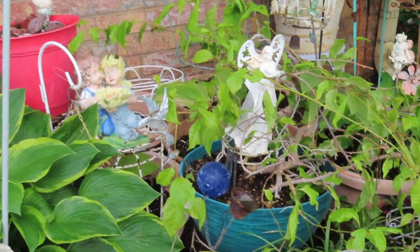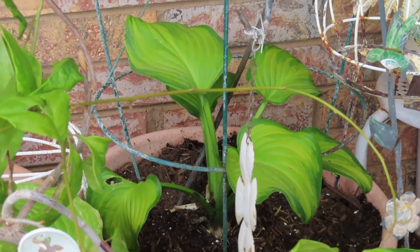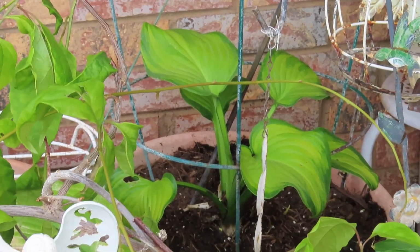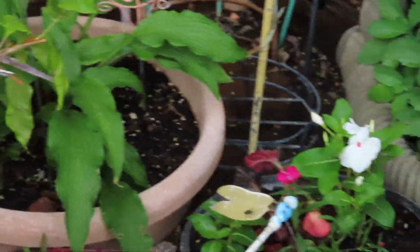So I did get several of the salvias, hostas, and this one right back here is a new one too, even though it came pretty big, and it's called a guacamole hosta. So I'm hoping for them, and I think they'll do well. Hopefully they will, if the snails will just leave them alone.